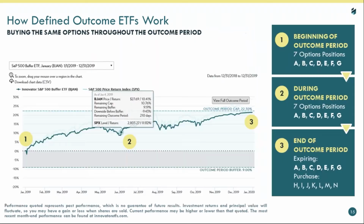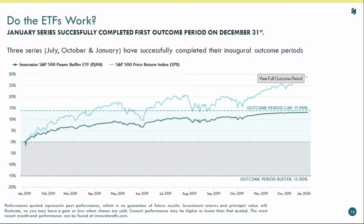Sure. So if we go to slide 16, one question that commonly comes up is, well, how does this thing actually perform and hold up over a 1-year period? Can you show me that you've actually done what you said you're going to deliver? And thankfully, we've had 3 different series now that have completed a 1-year outcome period. This is one of them here. This is the Power series, the 15% buffer of the January. This one recently expired a little over a month ago. Not expired, I should say, rolled into its new bucket of options.